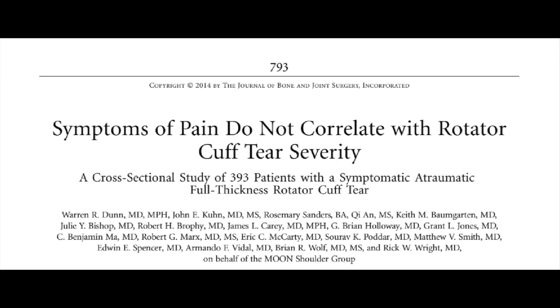Now, the other variables that they were looking for correlation with were age, sex, BMI, duration of symptoms, activity level, handedness, education, occupation, race, smoking status, patient expectations, the specific tendons that were torn, retraction of the tendon, humeral head migration, and the amount of atrophy in the supraspinatus. So they were looking at all those things to see if they had any correlation with pain severity. You can get a detailed explanation of the methods and characteristics of the patients in the study itself. I just want to get to some of this article's conclusions here.